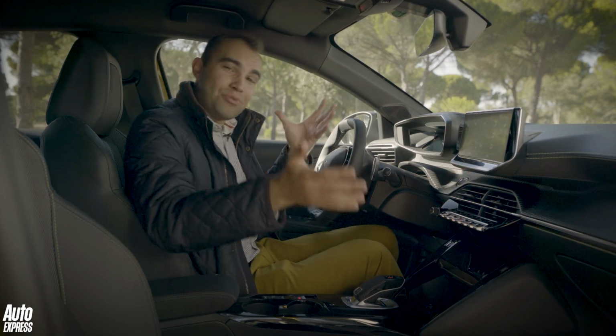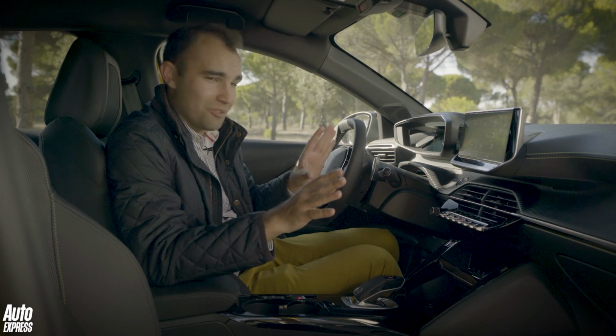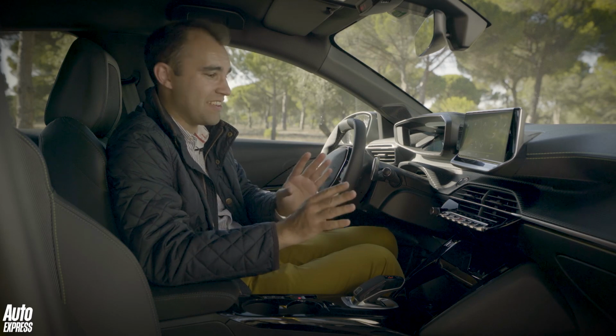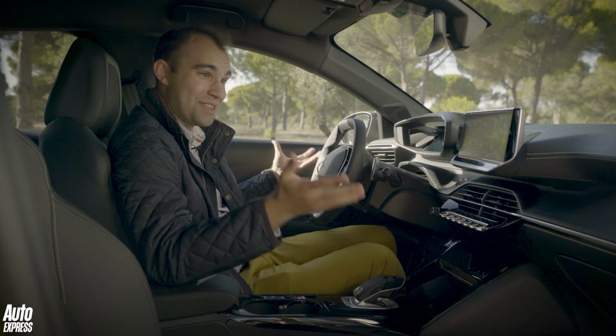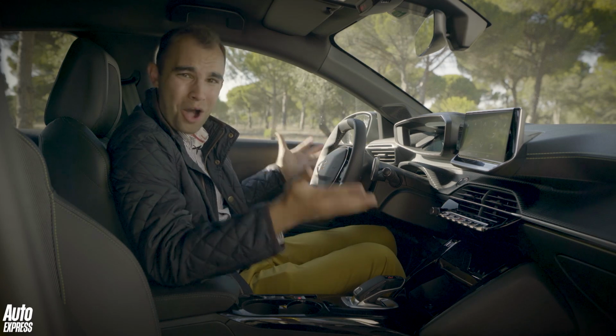Now, whilst the outside may reference old Peugeot models, there is nothing old in here whatsoever, because my word, what a fantastic interior this is. And this interior really does set a new benchmark in the class for design, because there's nothing else that looks like it, is there? It makes a VW Polo look decades old.